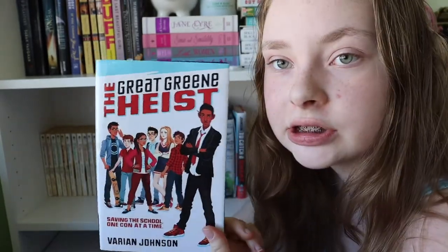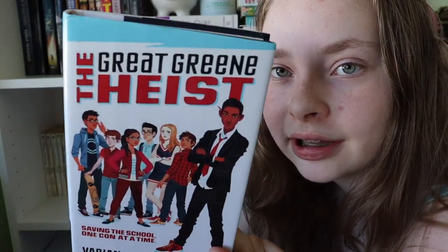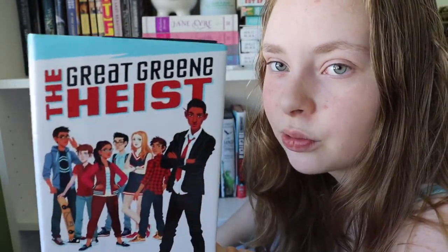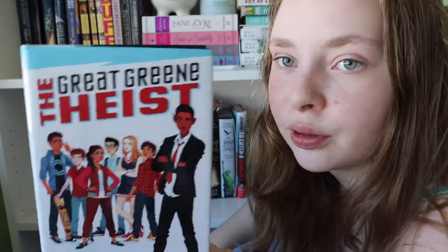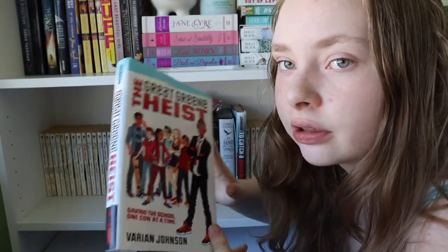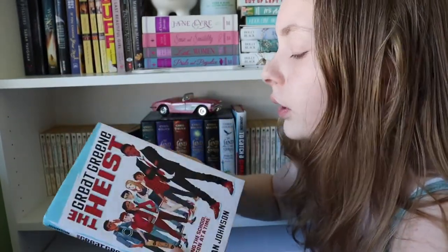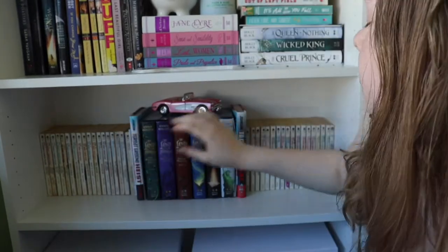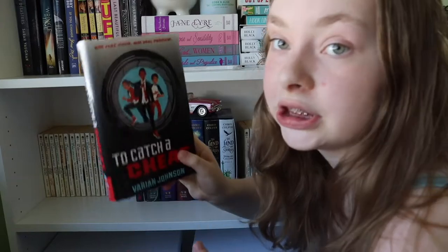Then, isn't this the coolest cover ever? This is a book called The Great Green Heist. It's about a high school heist, grade 8s pulling off a high school heist, and it is so cool. I've read it 7 times, so that tells you how much I love it. It was the first book I read that made slightly inappropriate jokes. I thought I was breaking so many rules, but really, looking back on it, they're just funny jokes. There's also a sequel called To Catch a Cheat.